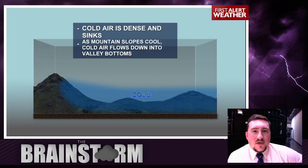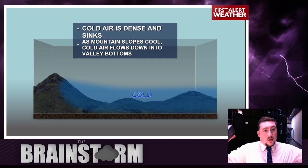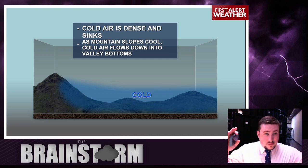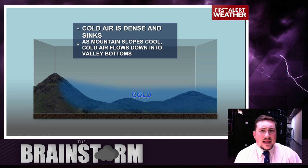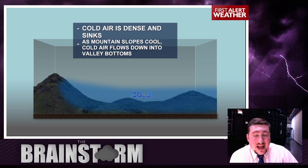Let's start off with something very basic. Cold air is denser than warm air. It sinks. Warm air generally wants to rise. Cold air generally wants to sink. And so as the slopes of the mountains cool down through the night, all that cold air near the ground starts to flow down to the bottoms of the valleys. It tries to find that lowest point. In certain situations this creates something called katabatic wind.